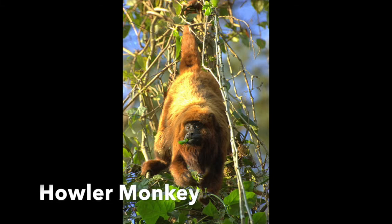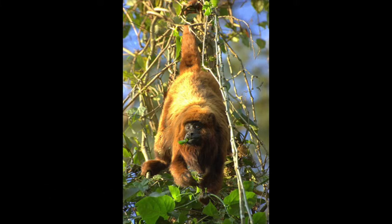Next up is the howler monkey. This guy is the loudest land animal in the world and the largest monkey in the Amazon. Their calls can be heard from up to 3 miles away. They find homes in the forest's dense tree limbs.